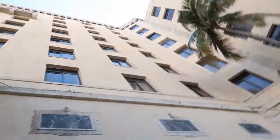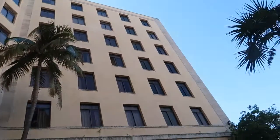National Hotel Cuba, really, really nice. Yeah, this is the car we just got out of.